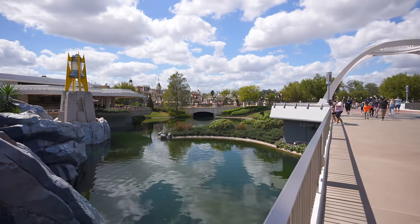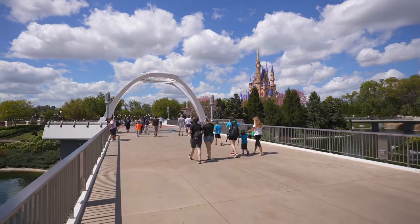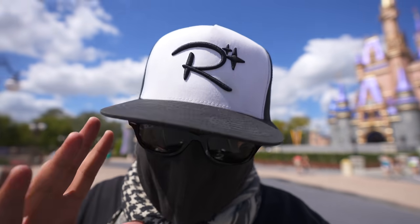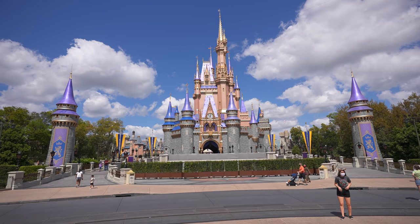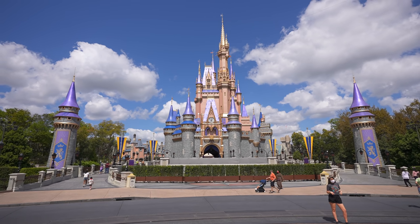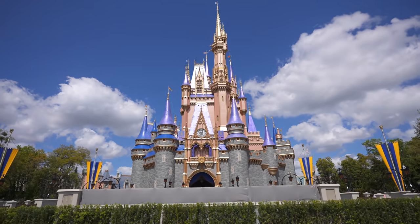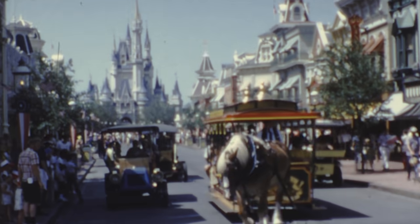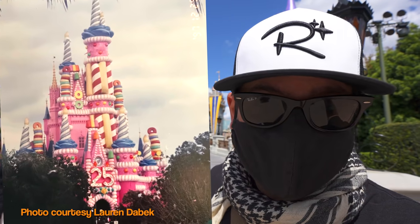Speaking of magic, it is now time for us to head to the most magical land of them all, Fantasyland. And of course, the ultimate symbol of Fantasyland is the castle. It's one of the few things that really hasn't changed much over the years at all, until recently, of course, with the new paint job. Structurally speaking, however, it's still pretty much the same Cinderella's castle that you would have seen back in the 1970s and 80s and 90s. Well, except for that birthday cake incident.